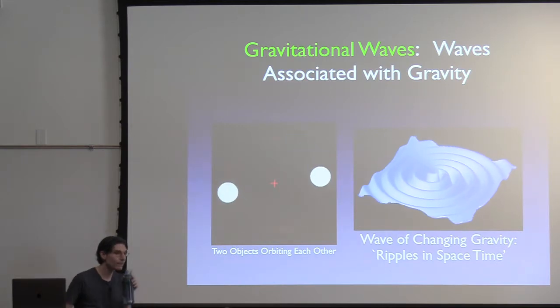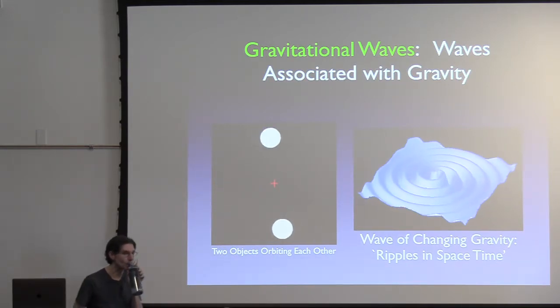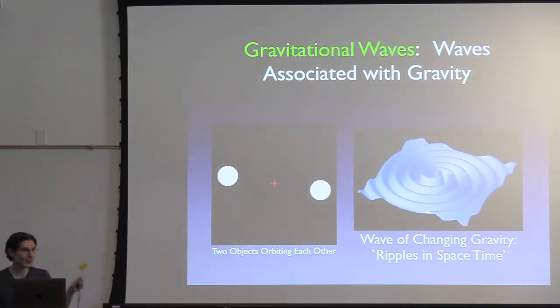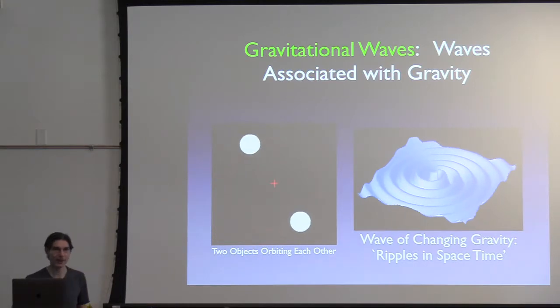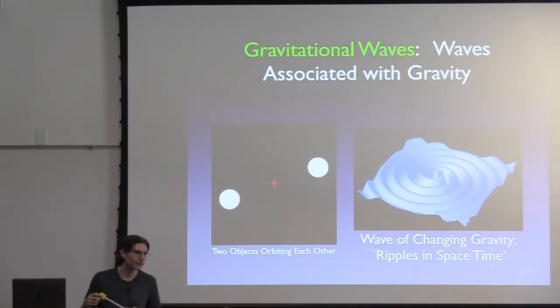So these things give off these gravitational waves and constantly send out energy. The system is losing energy and has to spin in. Yes, we will get to that in just a second. So I'll come back to that point in just a second. Yep. So all these waves are changing gravity.